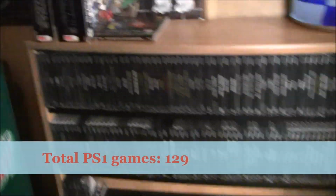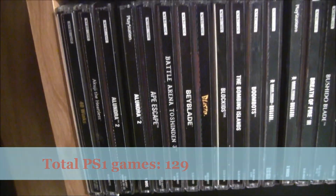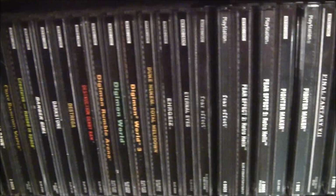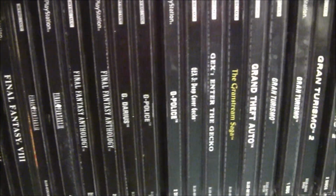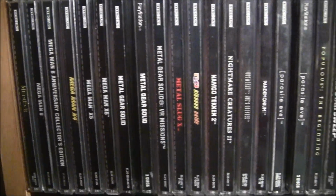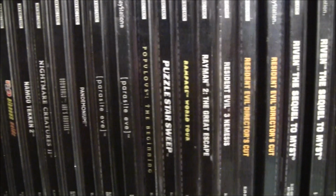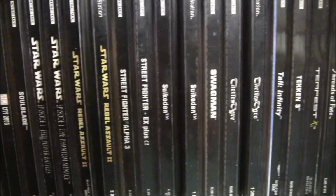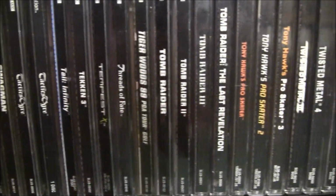As I'm scrolling through these, I'll just explain that recently I slimmed down my PS1 collection as well. At one point it was cool to have this entire shelf full of PS1 games, but it got to the point where I was like, I'm never going to play most of these, so I decided to slim down. I just kept the games that I like to play, unique titles that I know I'll want to play in the future, and all the rarer and harder to find games I held on to. So you'll see a lot of RPGs in here, but it's definitely way more quality over quantity now.